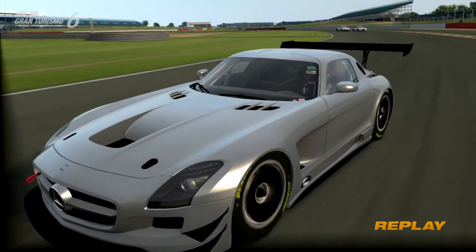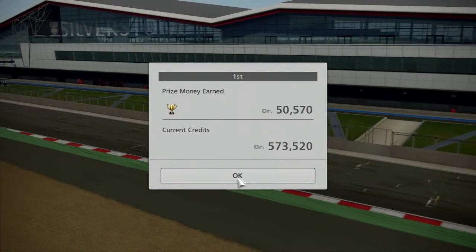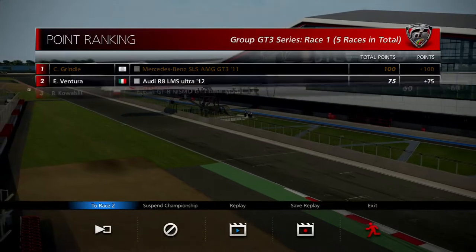You gonna load for me? There we go. I always get worried when the screen goes black, because I worry that the PlayStation's just like, yeah, nope, not today. But we got our 3 stars there. And it is time to move on to race number 2.